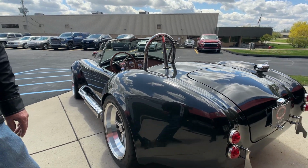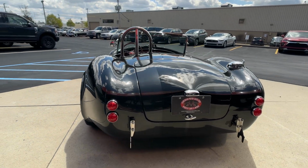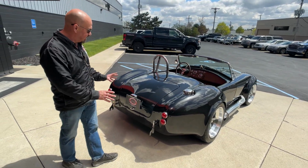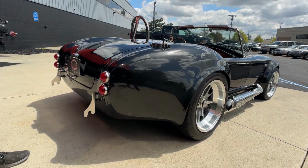I'll tell you what, the paint on it is just phenomenal. I mean, when you first look at the car from a distance, it almost looks like the car's totally black. But when you get up on it and you see the sun just came out from the clouds, look at that metallic sparkle, man. Just looking absolutely beautiful.